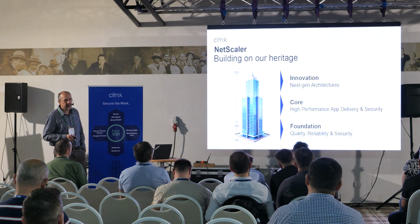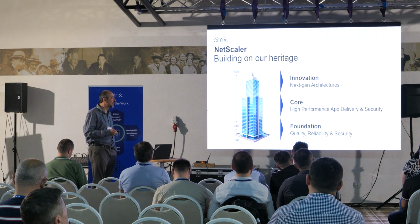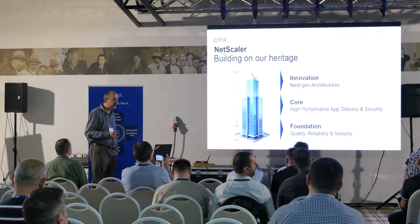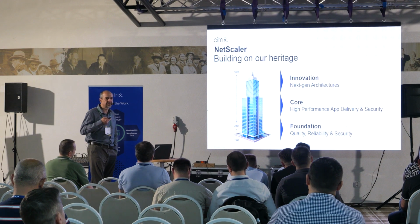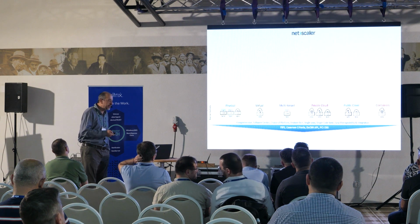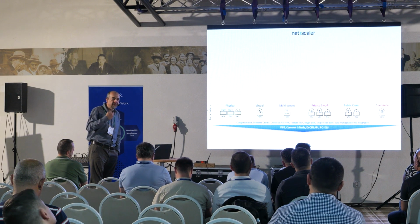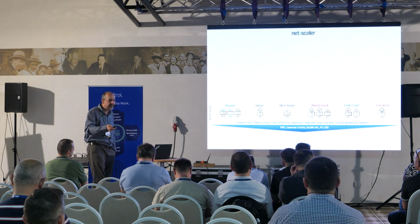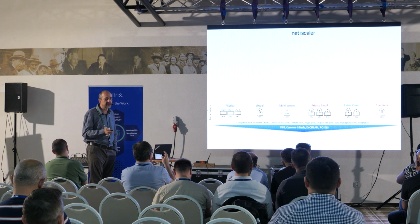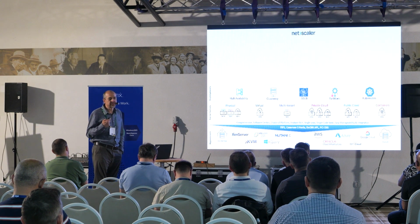NetScaler is an ADC, Application Delivery Controller. It's quite an old product in the market, but of course it is still presenting news with innovations to catch market facts and market expectations, and it will continue so. NetScaler basically is software, but works on a lot of different form factors, either on our own hardware appliances, or your hardware, bare metal, or your cloud environment, or your hypervisors, whatever it is. So it is quite agnostic in terms of platform.